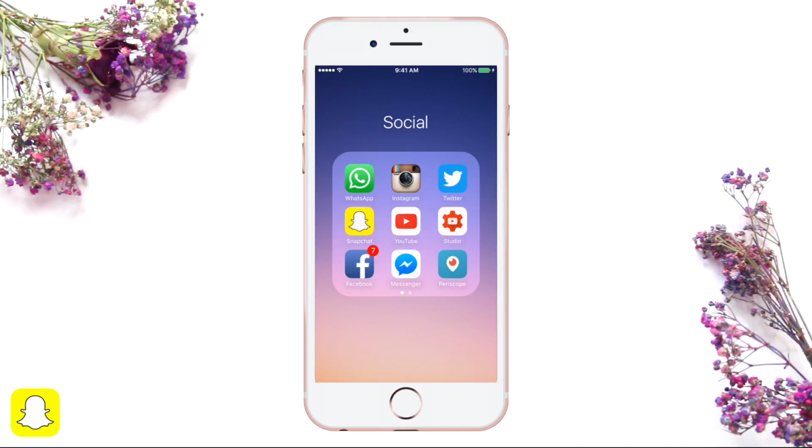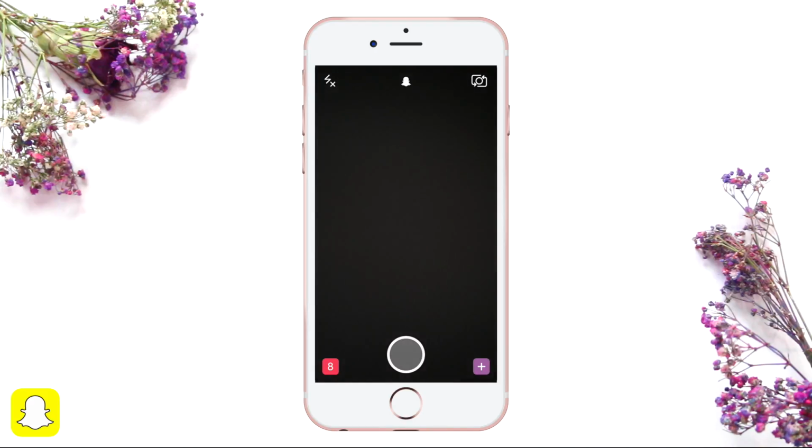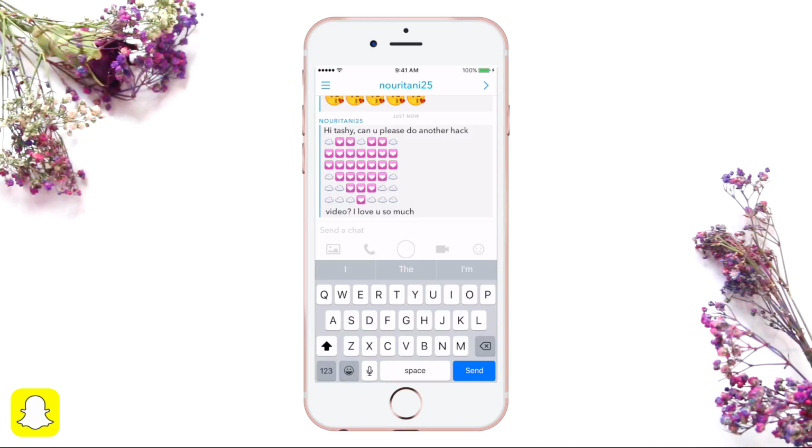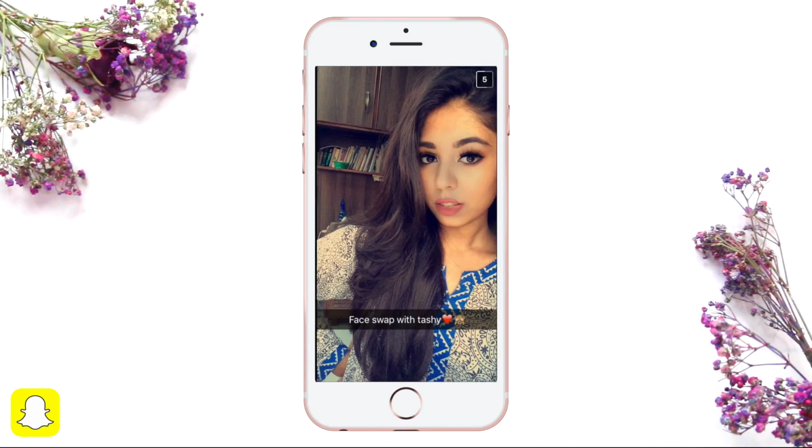Next we have Snapchat, which I'm obsessed with. I just really love that I'm able to connect with you guys on such a personal basis. I read all of your messages and I do try to respond to as many as I can. And as of late, I've just loved seeing your face swaps as well.